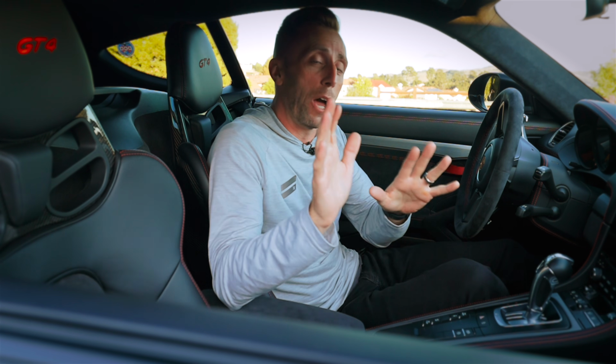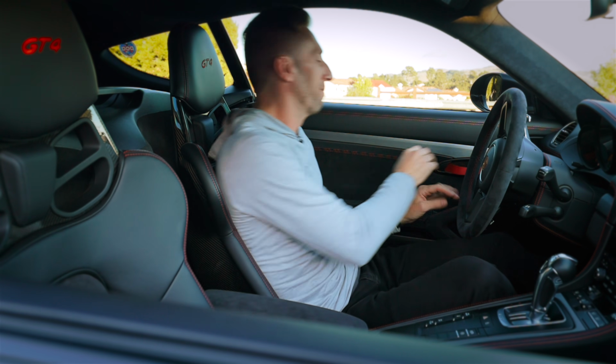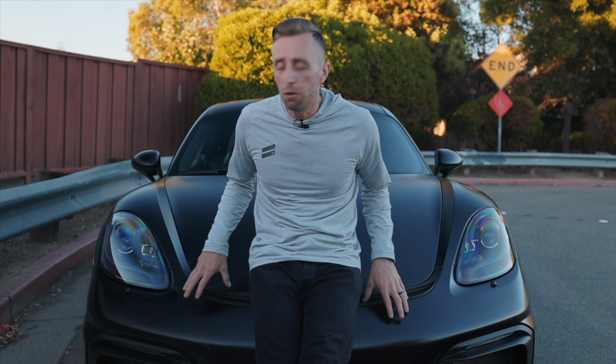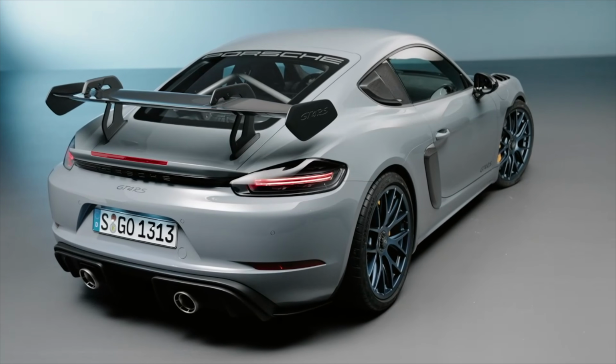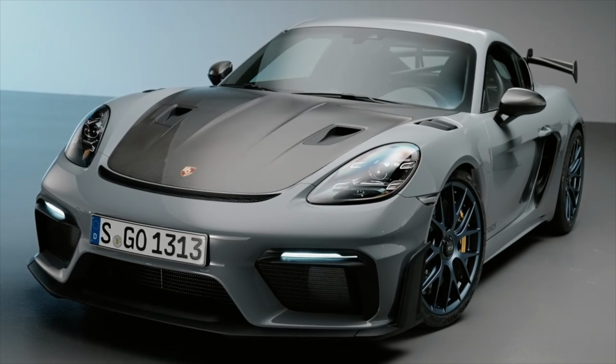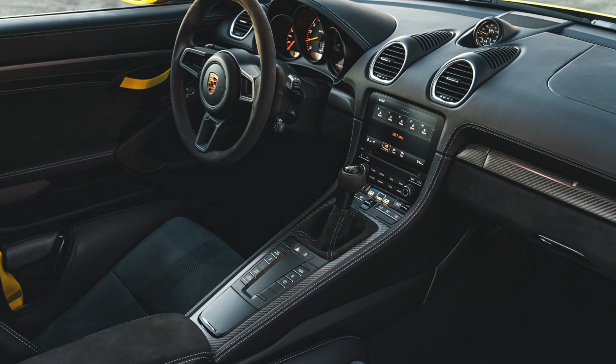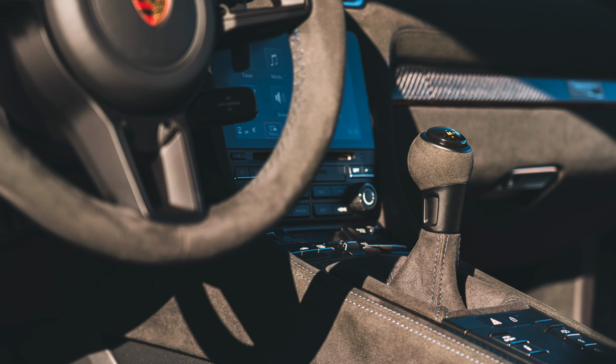But honestly, I think Porsche agrees. Not with the alien sex toy part, but that the design is aging and maybe they needed to improve it. Let me explain. You see, in the same generation as my GT4, the GT4 RS, Porsche changed up the PDK knob. They put in this one. It looks like a stick shift, but this is the new PDK shifter.